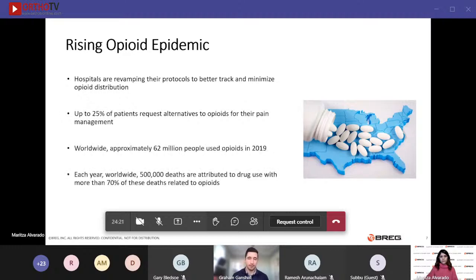So there is a very, very, very big opioid epidemic. Also, it's in the entire globe. So track and minimize the amount of opioids that need to be prescribed and distributed to their patients. And I think we are all very well aware of this. You watch the news, you pick up the newspaper, and you see stories about opioids all over the place.